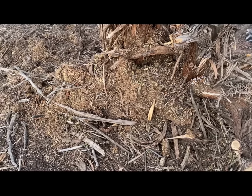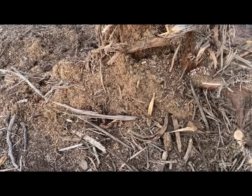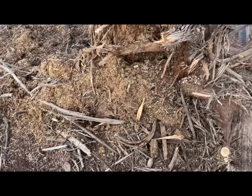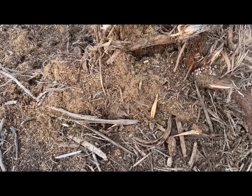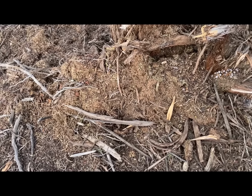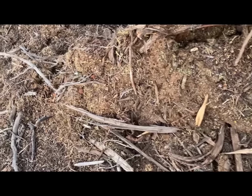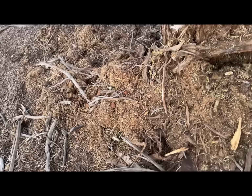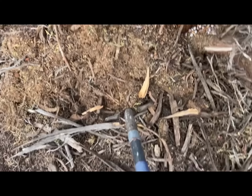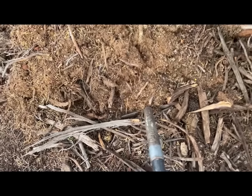This pack rat den has been here a long time. And I've been sitting here pecking away at it for probably 3 or 4 hours and got a big old pile over here, I'll show you in a minute. But check this out. When you get down to the bottom, this stuff's like a brick. And I heard it's like their urine that kind of binds it all together.